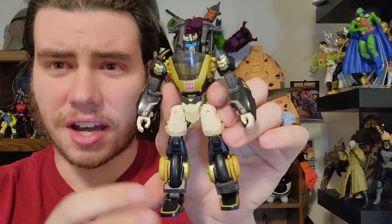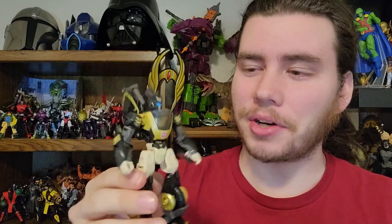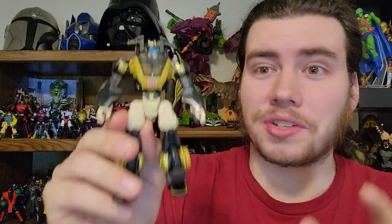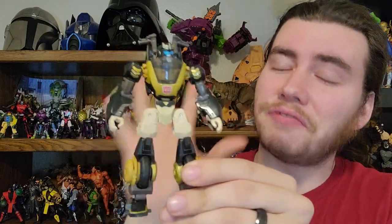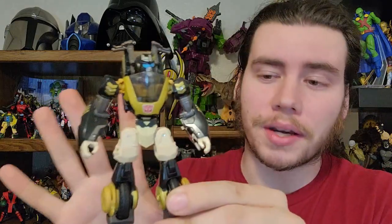So what are my final thoughts on Legacy Animated Prowl here? Well, if you couldn't tell throughout the review, I absolutely love this guy. He is a whole lot of fun, and as someone who is a huge animated fan, I'm just so happy to see some sort of animated representation back up on the shelves. And yes, he doesn't have the exact proportions and art style of Derek J. Wyatt's original designs, but he keeps a lot of those design elements and honors that design very well in this figure.